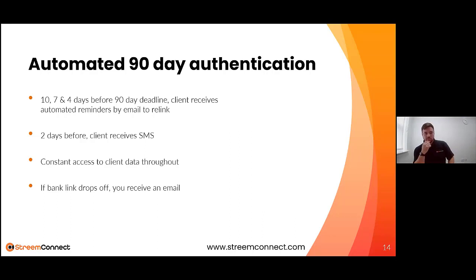And also, clients' bank links might cut off because of the bank. The bank might be doing something to their APIs. So at that point as well, the client would receive an email to say, can you please relink your bank because we need to. All right.